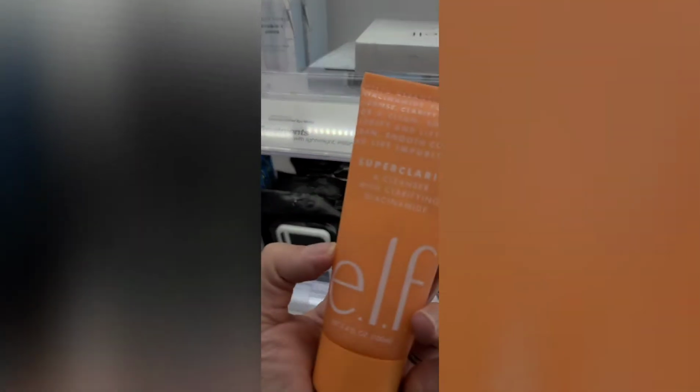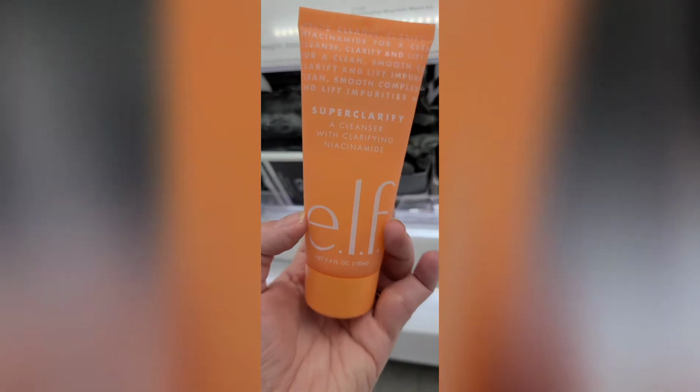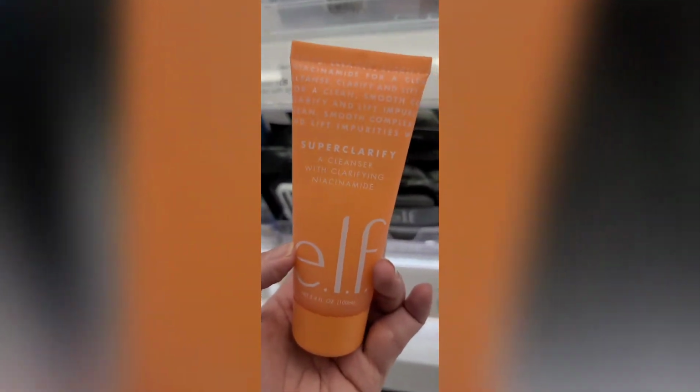They don't have some of the stuff that I came here for. They don't have the cleansing makeup remover that I was looking for. Pore toner. I mean, they've got a lot of stuff here, but I'm not getting all of it because that's crazy. Maybe this. Let's see. Let's try this. This isn't the one I was looking for, but let's try this.